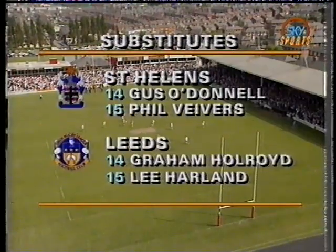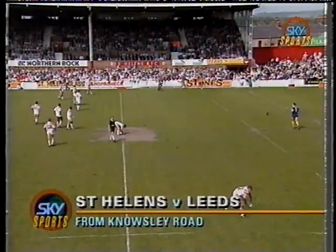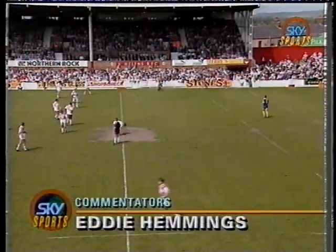Beavers on the bench for St Helens. For Leeds, two of the new young breed at Headingley, Graham Holroyd and Lee Harlan. Day in seven days' time.